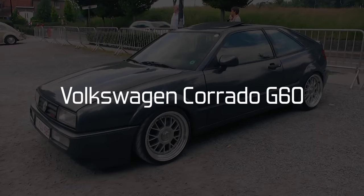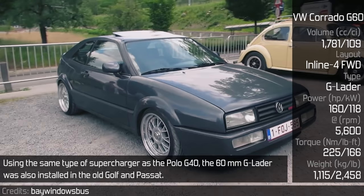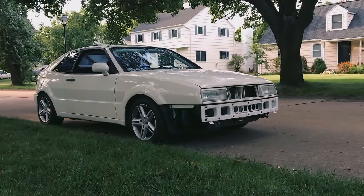Volkswagen Corrado G60. Using the same type of supercharger as the Polo G40, the 60mm G-Lader was also installed in the old Golf and Passat. Only the Corrado was the best looking of them, and combined with a low weight, the top speed exceeded 135 mph. Let's just assume this is the next best after the VR6.